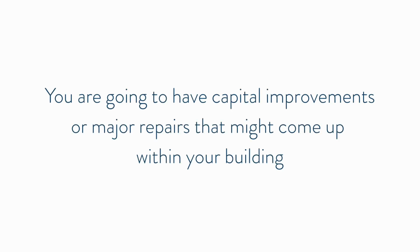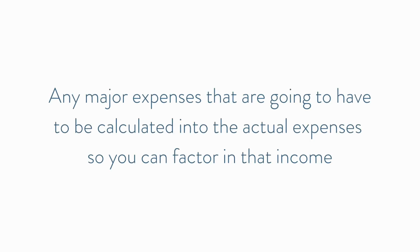Number one, you're going to have capital improvements or major repairs that might come up within your building. Do you know that there's going to be a boiler that's going to be coming up or a roof that needs to be repaired or replaced? Any major expenses that are going to have to be calculated into the actual expenses so you can factor in that income. Now, again, recurring condo fee increases are different than the one-time or multiple-time assessment. What we're talking about in this video is whether you should be increasing those condo fees. And again, it's very rare that you're ever going to lower them.